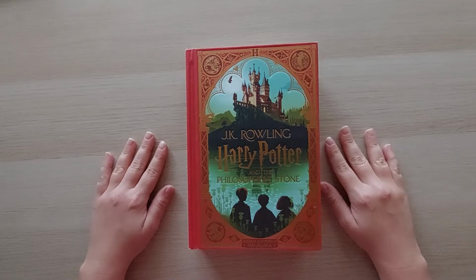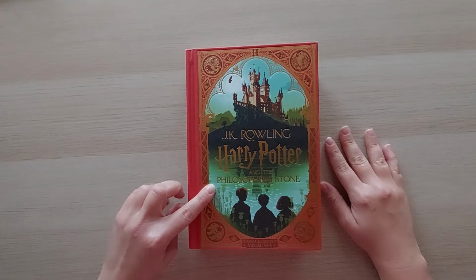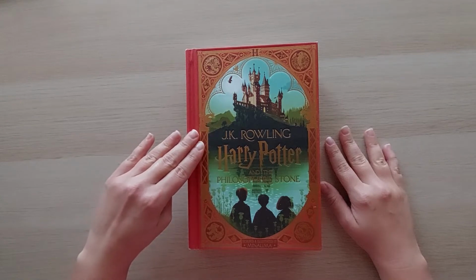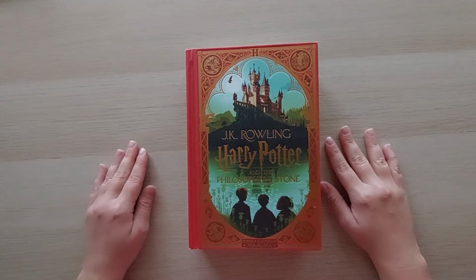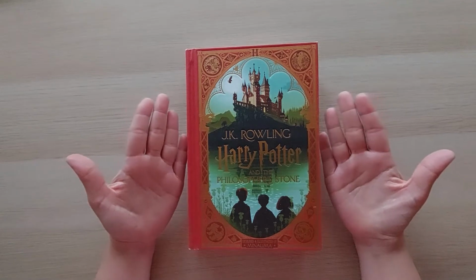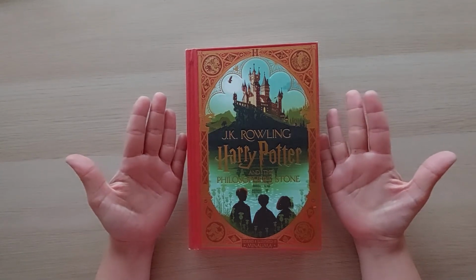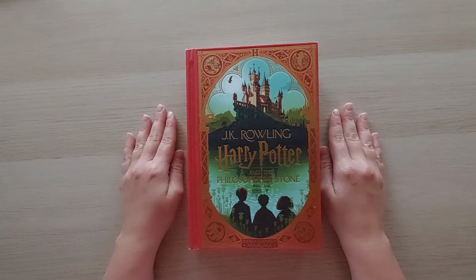In today's video, we will be having a closer look at Harry Potter and the Philosopher's Stone by J.K. Rowling, designed and illustrated by MinaLima. Can we first appreciate this gorgeous cover? It really invites the reader to the story.